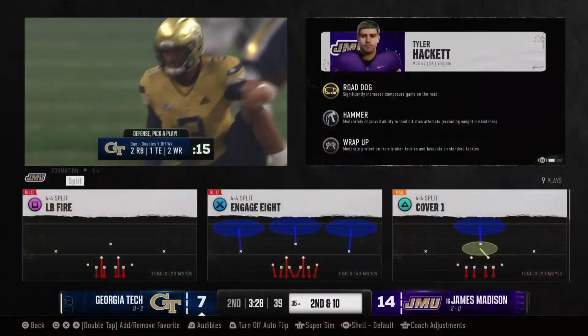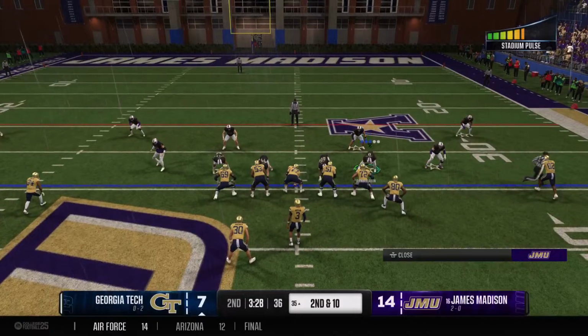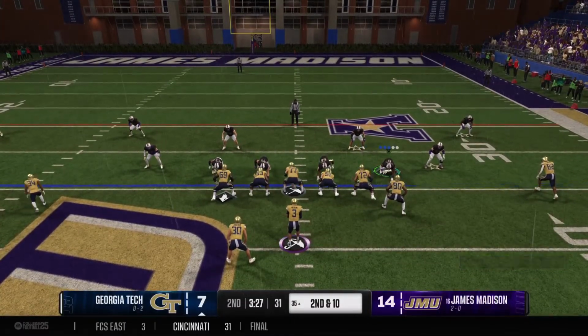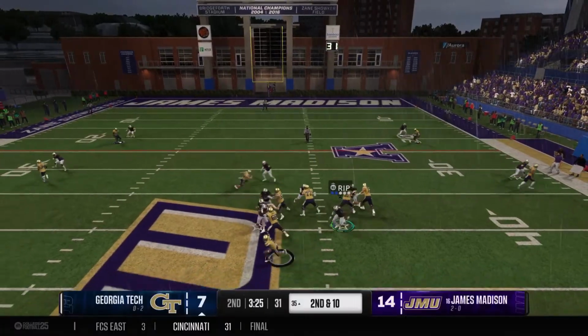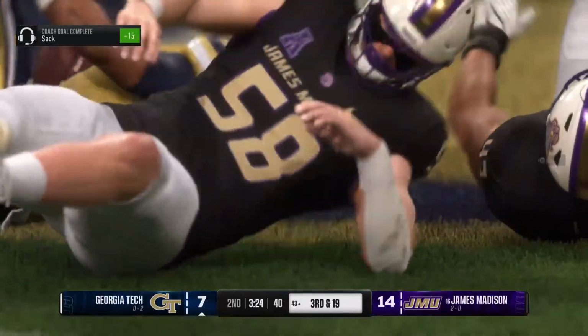Can't find his man as he took a shot trying to deliver that football, and it'll be second down. And here comes play number 6 of the drive. And back to the air on second down. The freshman able to get home with the sack.